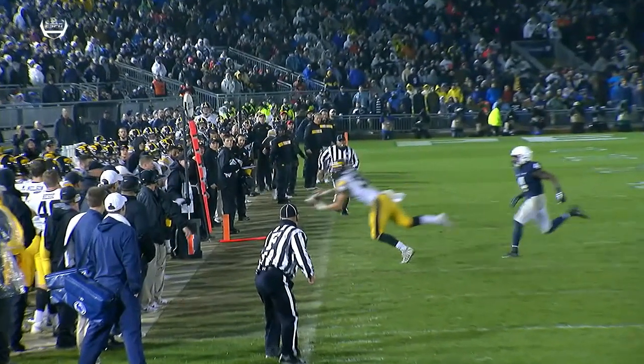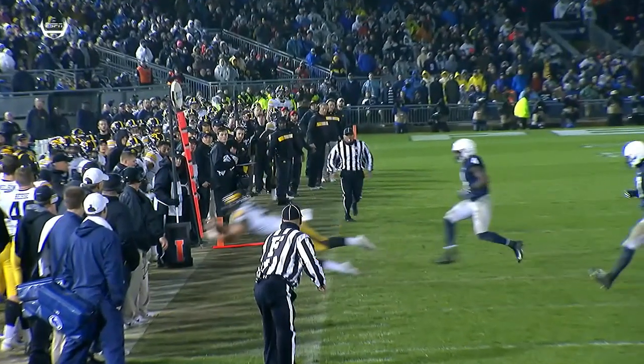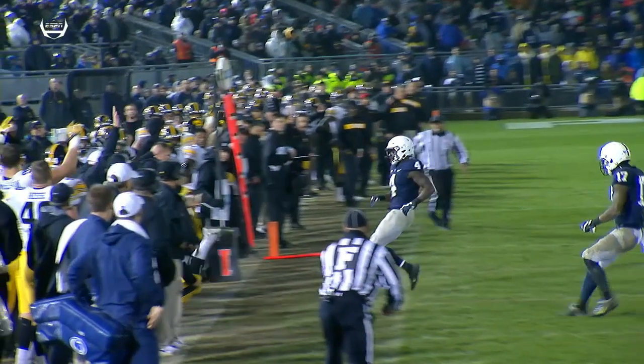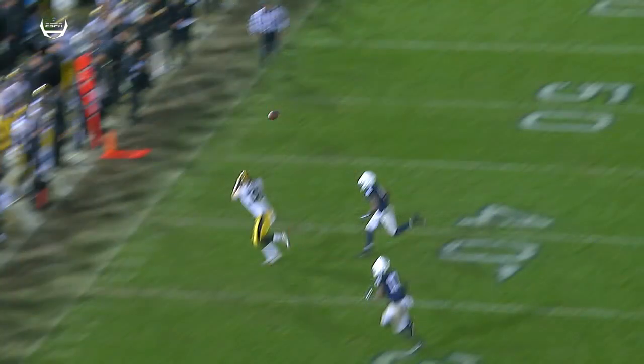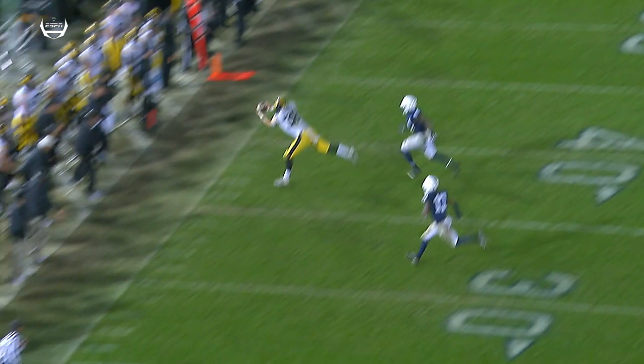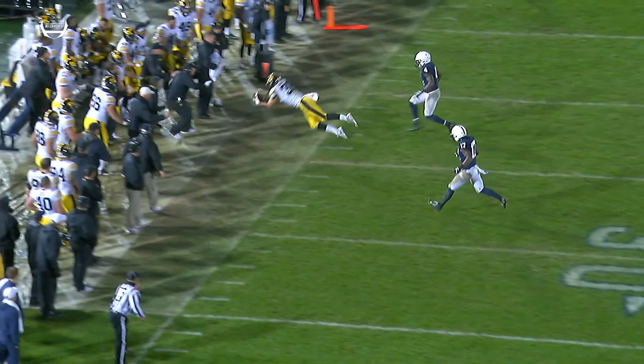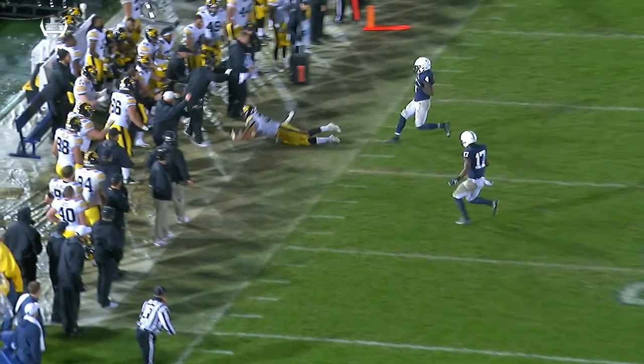Just my opinion here, felt like he didn't have control of it with the first grab. When he re-established his hands on the ball, it felt like he controlled the ball. And then by definition, when he went down and the ball hit the ground, as long as the ground isn't helping him make the catch, it's a good catch. I think this call stands.